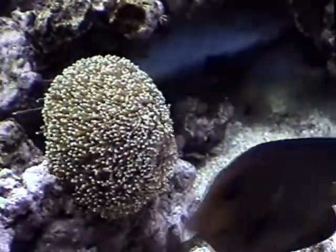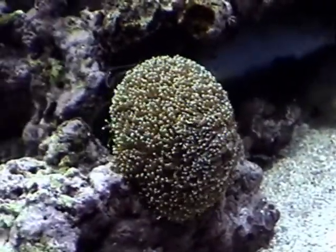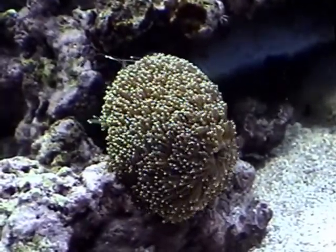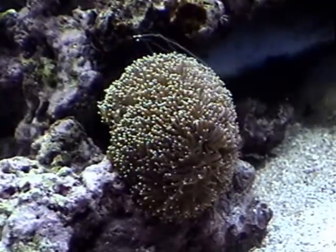Fortunately, this specimen is small enough that it's not going to cause a problem. At least not for now. It'll probably be 6 months to a year before it gets big enough to start stinging animals around it.